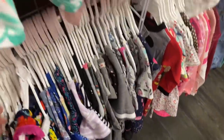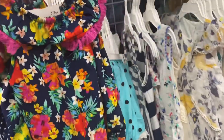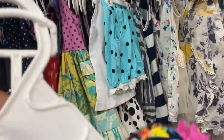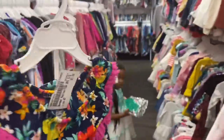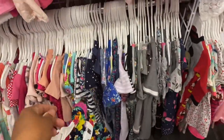This is a whole outfit. What, baby? You like that? I don't think that's your size. This is a whole outfit, and it is $3.50. See, that's not bad. I would pay $3.50 for this. It's cute for $3.50. At City Trends, something like this will probably be anywhere between $6.99 and $10. So I don't think that's bad.